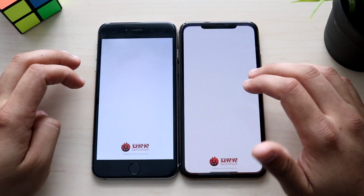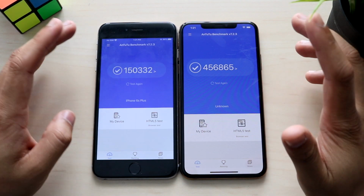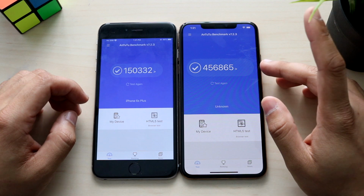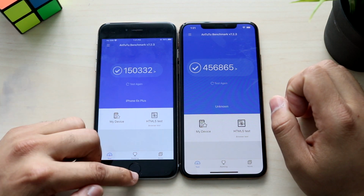Now looking at the actual benchmark scores, which you might have seen on the 6s Plus before, it's a pretty big difference, okay? 300,000 points different, to be exact. The iPhone 6s Plus, 150,000. iPhone 11 Pro Max, 456,000, dude.